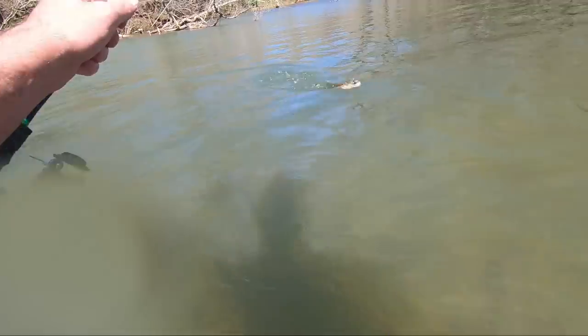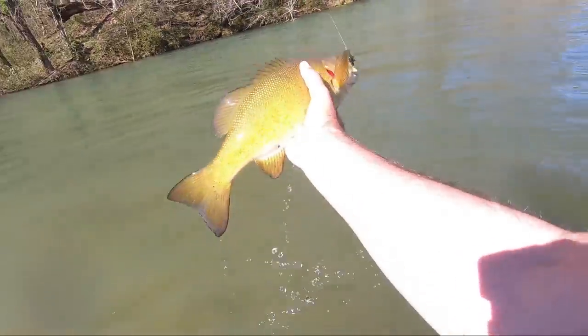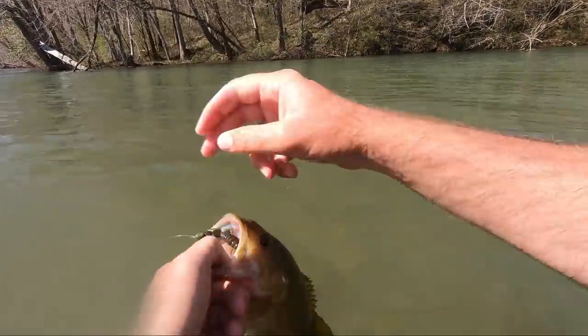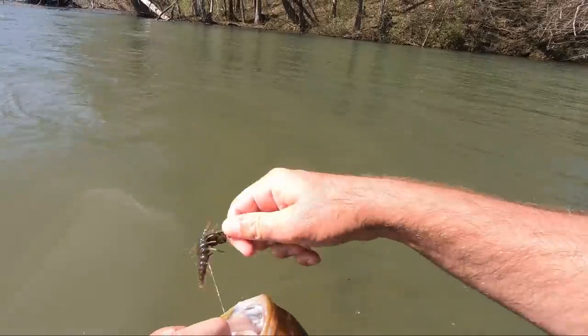Oh man, I think they're getting bigger. Holy cow, come here. Holy cow, look at that smallmouth. Nice, solid 2.25 pound smallmouth. These are all just good fish.